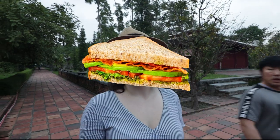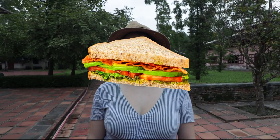I must say, Kim's starting to look a little bit like a sandwich. What kind of sandwich? Pick wisely. Sandwich with some barbecue bacon. You calling me a pig?